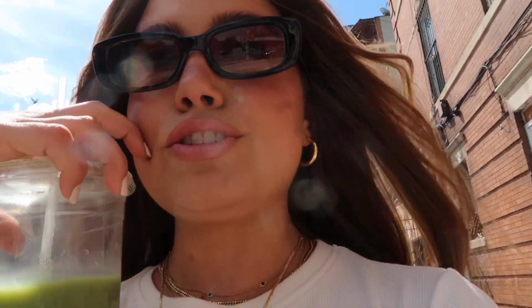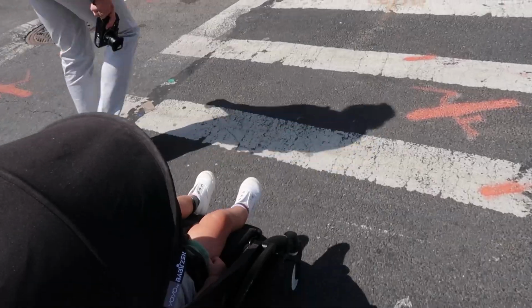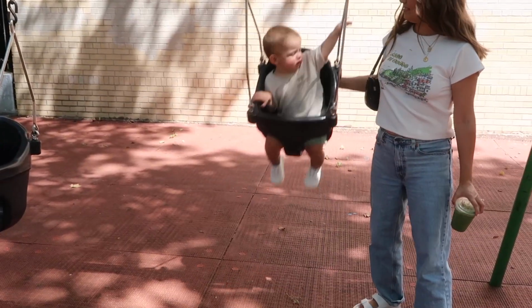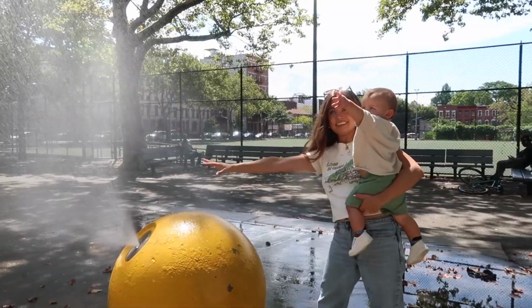A little post-lunch park trip with Theo. Stopped for coffee. I'm gonna go play in the park. Later, Theo is in bed. Patrick and I are gonna have a movie night. We are very excited. I don't know what movie we're gonna watch yet.